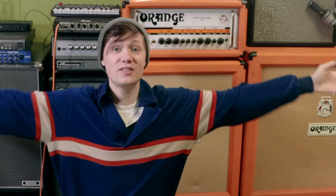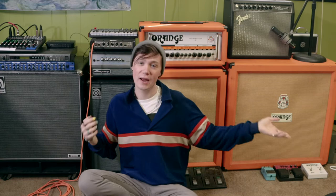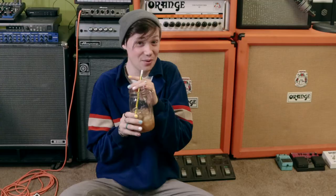These are the guitar amps. With quite a variety, because that's how we do it around here. Everything is pretty much plug and play, with all of the wires hidden behind, so it looks nice, and I don't trip and fall and die and have to come back and haunt you guys.